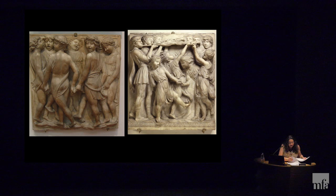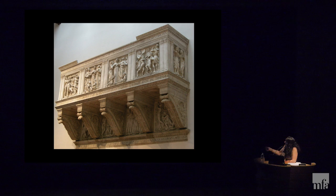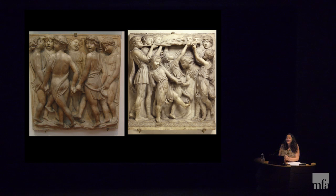So Luca's imagination of this psalm, which is actually inscribed in beautiful classicizing lettering on the Cantoria, imagines groups of Florentine children singing and dancing and playing instruments. It's really one of the most charming representations of music and also of childhood that you could possibly imagine.